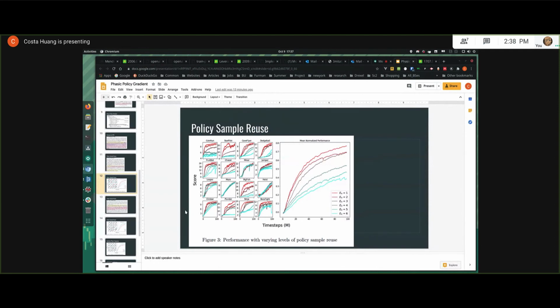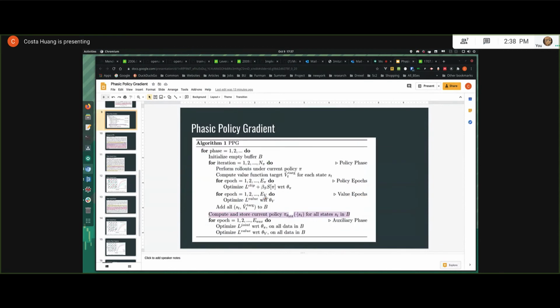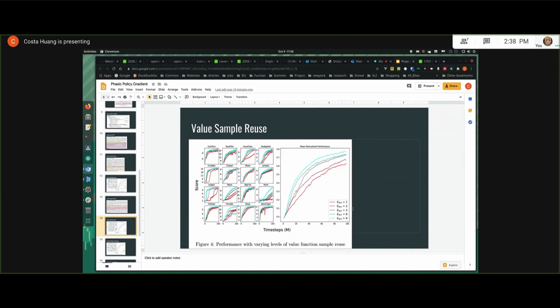Interesting. Yeah, I think it's very interesting as well. So on the next slides, they're talking about the sample reuse. And it's interesting that if you look at the pseudocode, they're saying don't do the value function reuse too much over here, but do the value function reuse, sample reuse, over here, which I thought was a pretty interesting point. They said, we find training with additional auxiliary epochs is generally beneficial with performance tapering off. So this is the performance of the auxiliary phase, by the way. So basically, the higher the auxiliary phase, the better the performance.